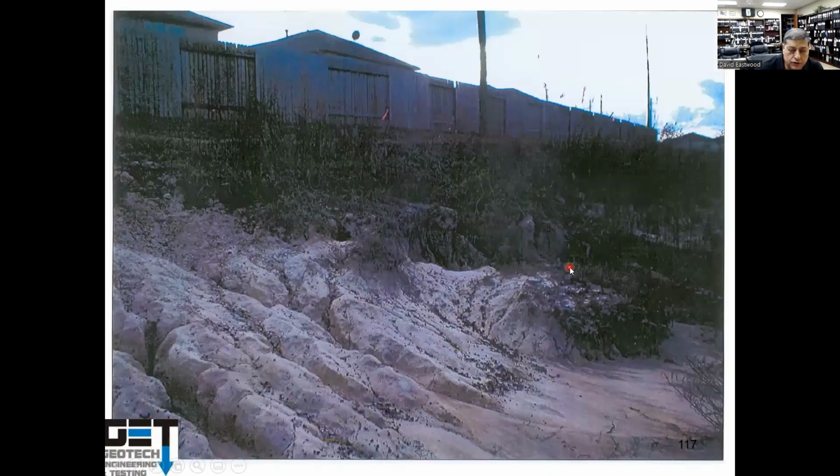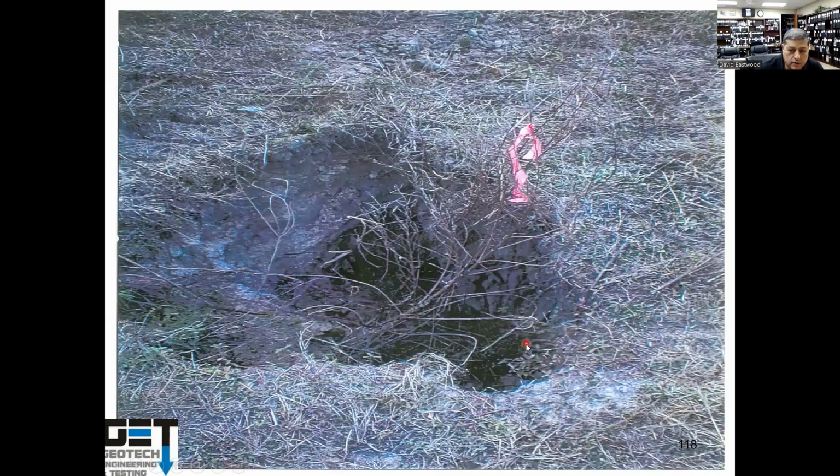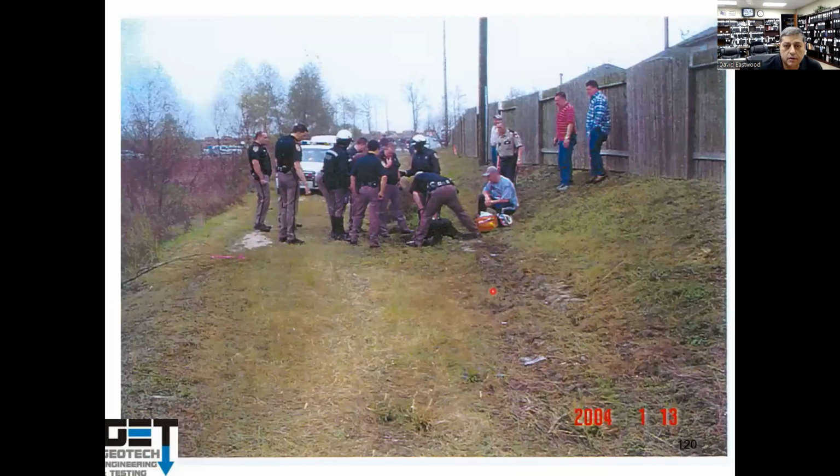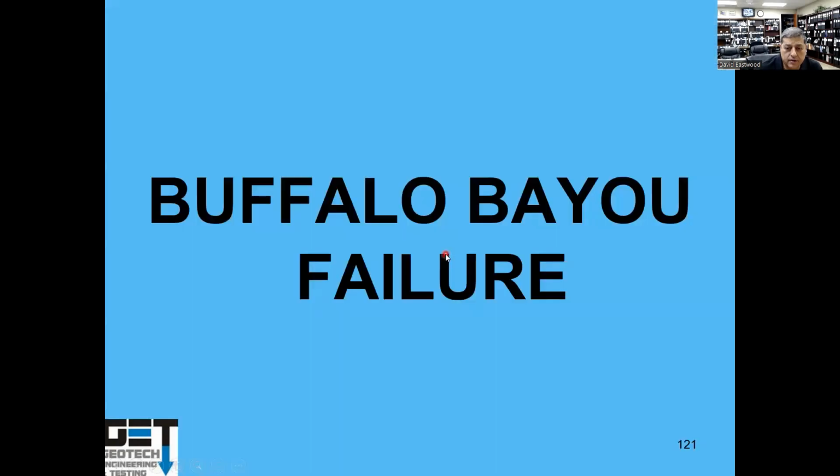This is a project at Veterans Memorial and Beltway 8. They had a lot of erosion on the detention pond over there, and they had these holes in there because of the dispersive soils. The cops were chasing somebody out there. One of them falls into one of these holes and breaks his back. And they go around and start suing the homeowner association, the civil engineer, the geotechnical engineer. Everybody was sued on that deal. You can see guys stuck in there.